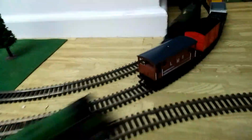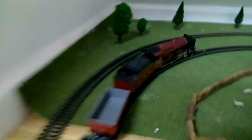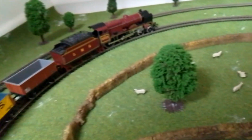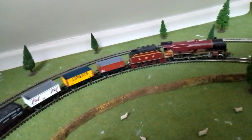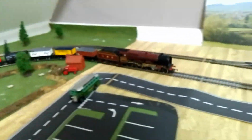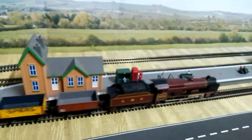There goes the King class and the Schools class going around there. So we get this going again. It's just cut out. Yeah, it's cut out. So we'll move again. Yeah, it goes quite slowly now these days. But then it's only around the corner, it's only because it's a radius curve. And the collar's really bad today. Yesterday it was just coughing and sputtering. But anyway. Yeah, there it goes. There it comes, the King class again.